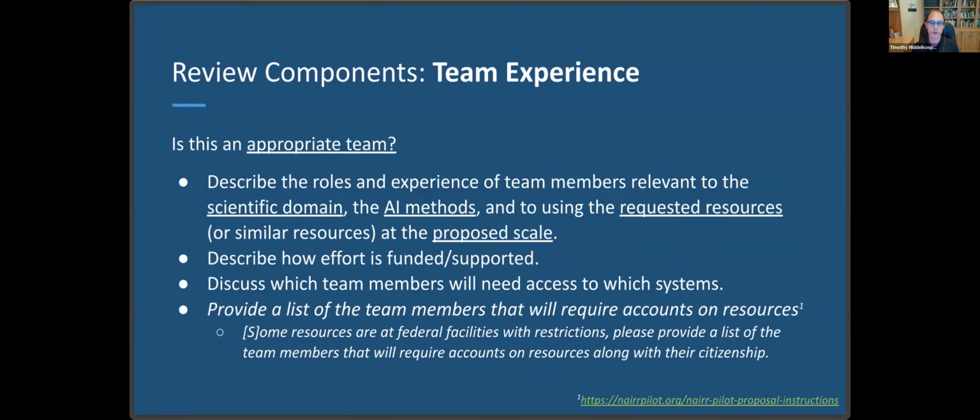Team experience. Is this the right team? The proposal should describe the appropriateness of a team given prior experience with the methods, resources, and scale. Some resources are at federal facilities with restrictions. Please provide a list of team members that will require accounts on resources along with their citizenship.